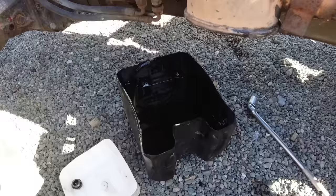Do this fuel filter as well. So we'll give that a quick bleed, get the air out of the system. There we go. It's good, all the air out of the filter. Done.